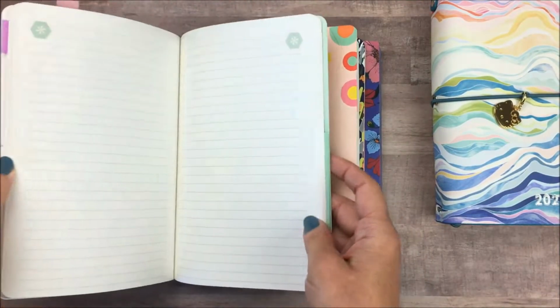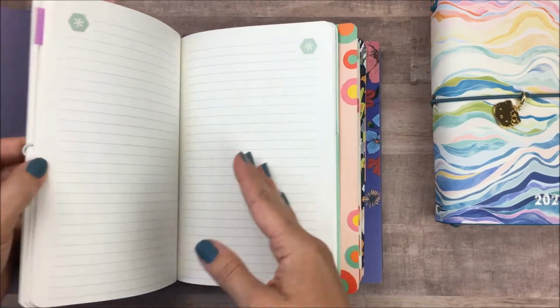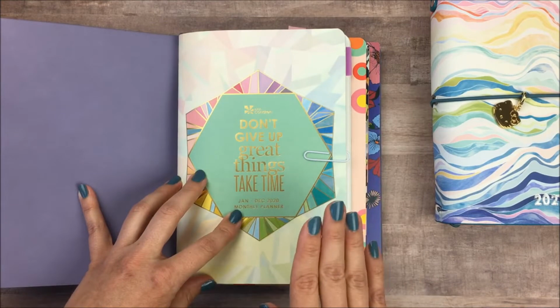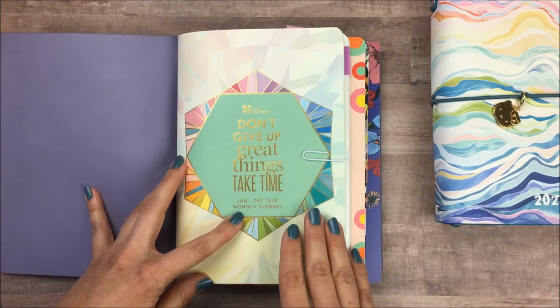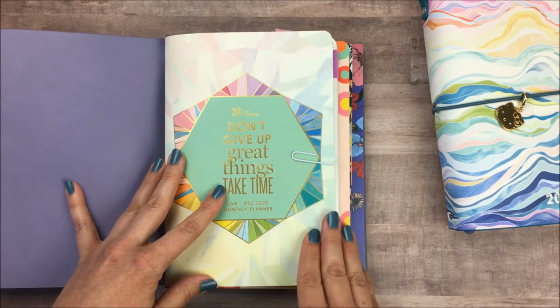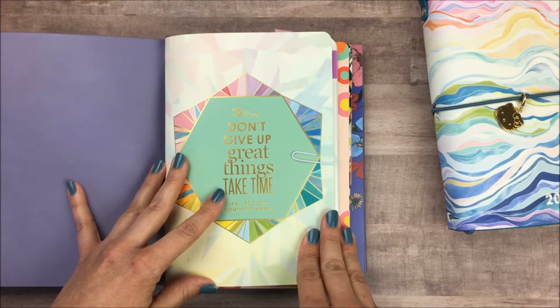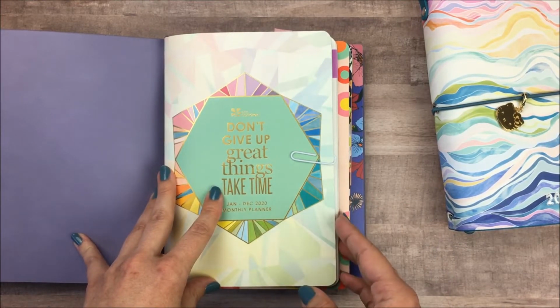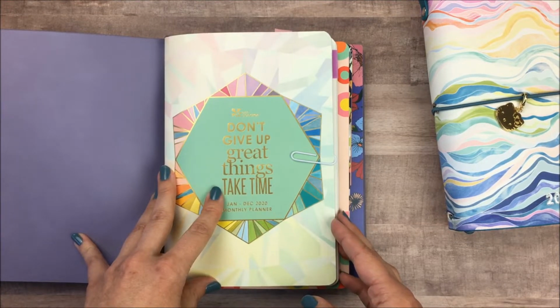And so I have to be careful what I'm showing you because I have some work stuff in here that I can't show. But mostly what I use this for is for work. So just generally how I use this is that on the monthly pages I just track the hours that I work for my timesheet. So it's pretty basic.